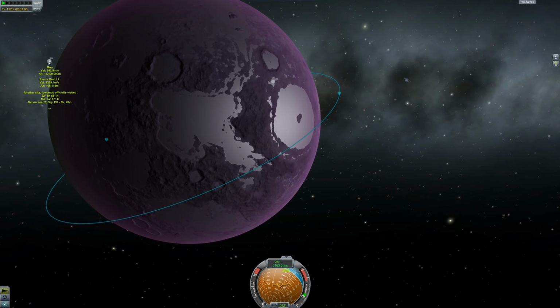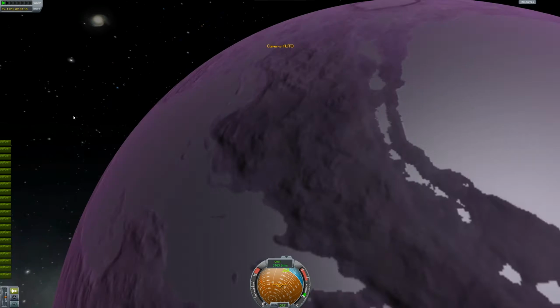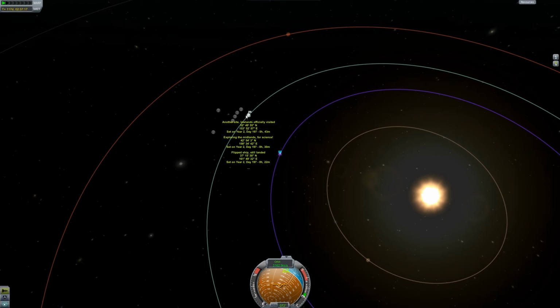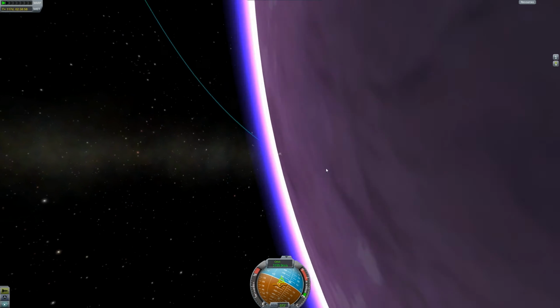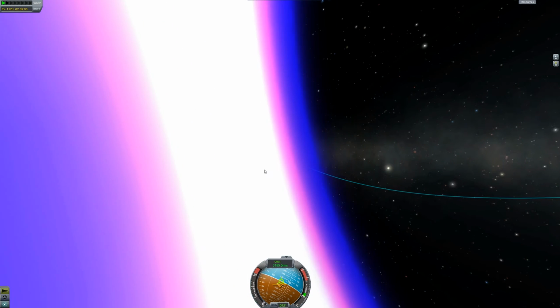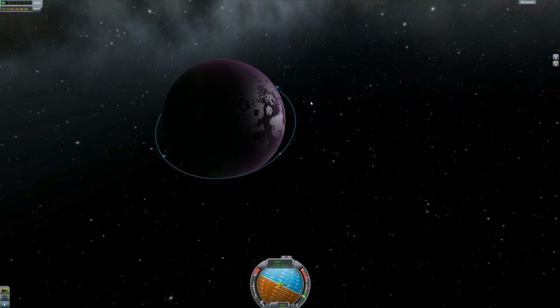I like the way, as far as we are from Kerbin, it still shows me flags that are planted way off in the distance. I mean, if we zoom way, way out, I guess we're not that much in the distance. It's just kind of hard to tell exactly. Wow, that's a hell of a sight. Wow. Glowy much? Well, we already quick saved. Screw it. At least I think we did.